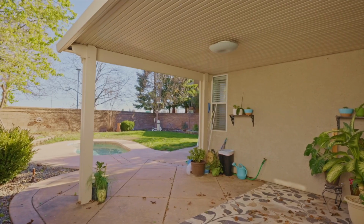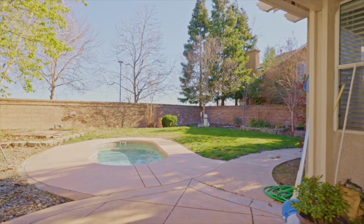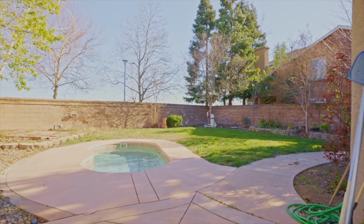The backyard is nicely open that you can entertain. There's a nice covered patio for you.